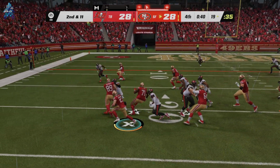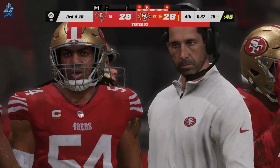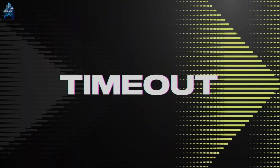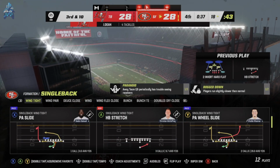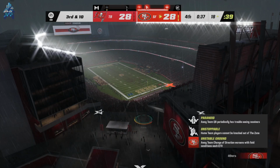They stay on the ground. McCaffrey again. Now the defense will burn their third and final timeout. And as the two teams talk it over on their respective sidelines, we take a break.